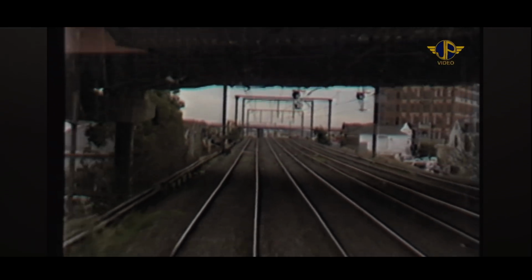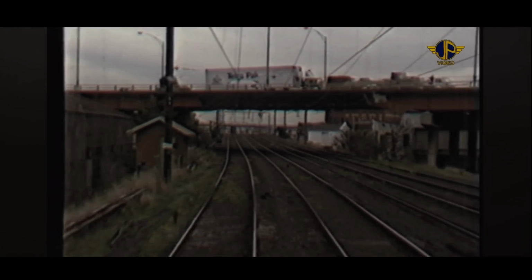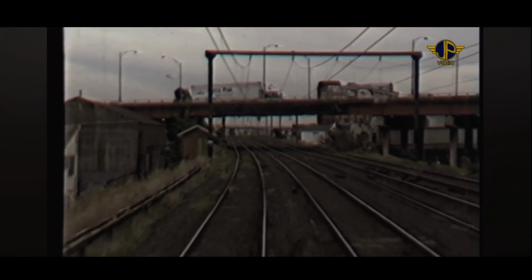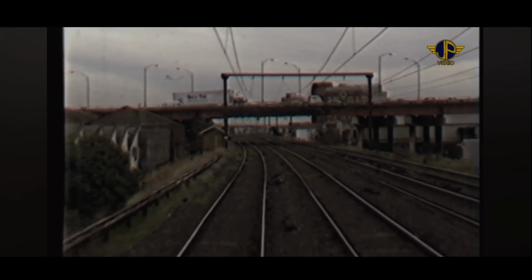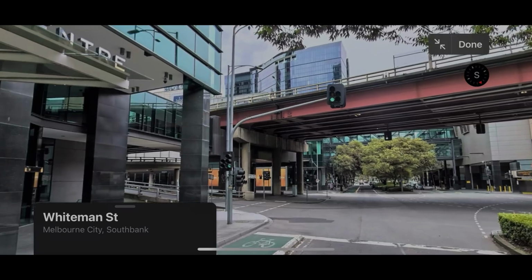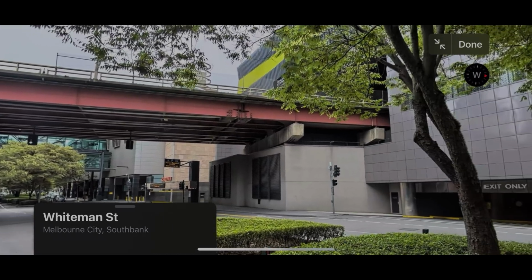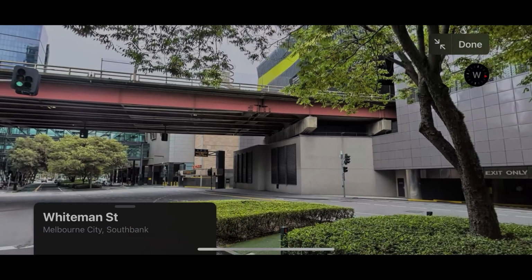Take a look at this bridge above us right now. I want you to remember how this bridge looks and the surrounding areas, because we're about to show you something really, really cool. By going back in time using Doc Brown's DeLorean, we can see that the bridge is still there, and of course, Whiteman Street has no rail traffic whatsoever.